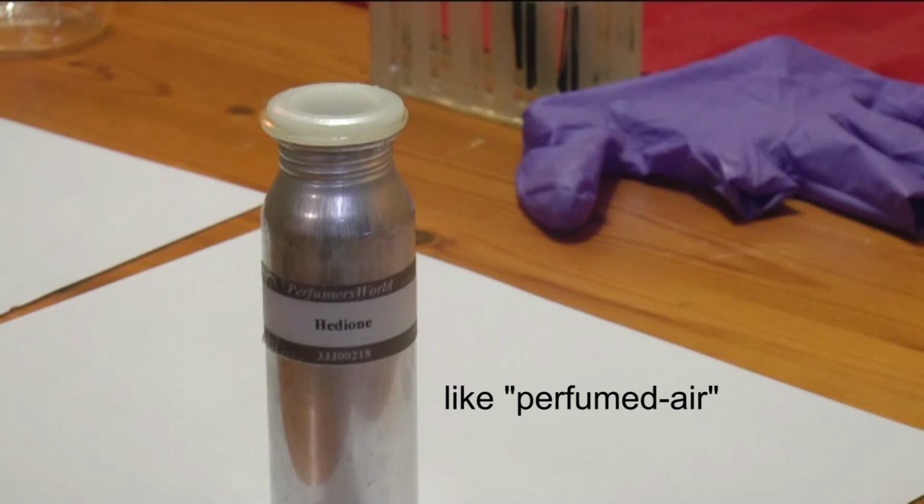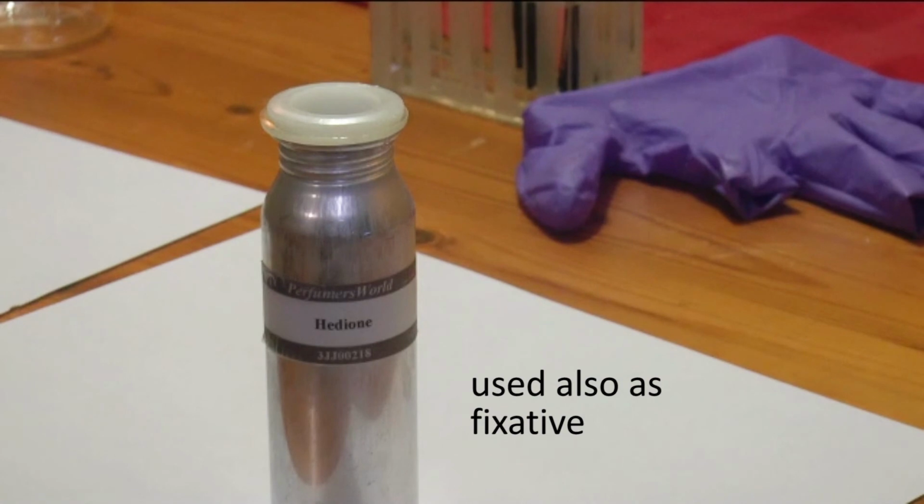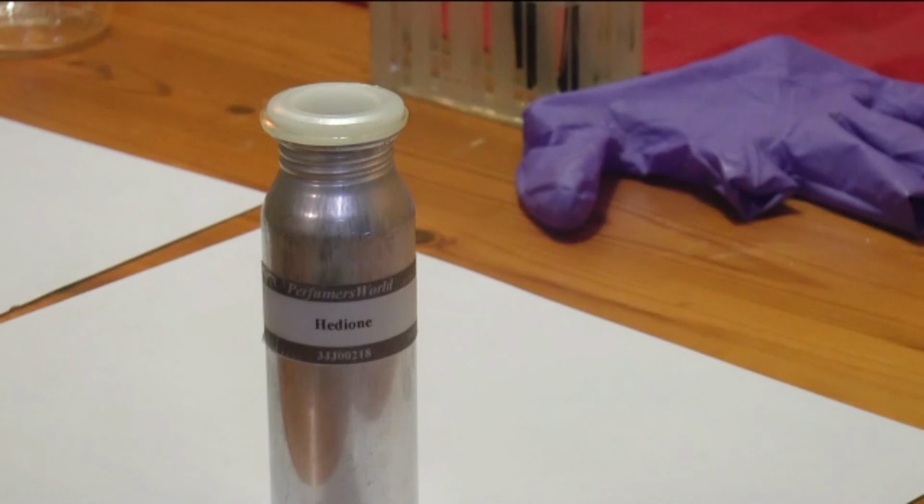So some people have difficulty smelling this. It is very light. However, when it's included in a composition, it can do really cool stuff. It starts to stand out, and you can use too much of it. You can use too much, and it can really make something go off and just smell pungent. Anyway, it can also be used as a fixative to add some body and depth and longevity to a fragrance. And I think that's all the notes that I have on Hedione.